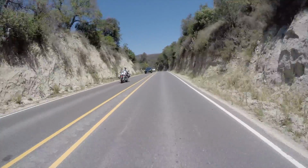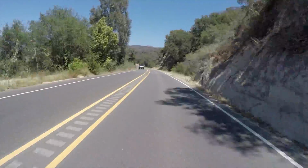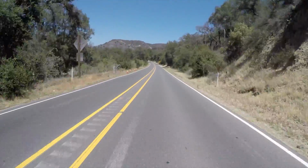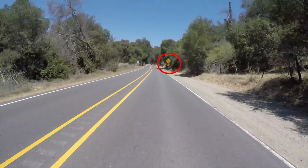In my mind, I'm trying to make sure I've got the kind of space I want to brake hard and come to a stop should I need to. Now we're getting an area where there could be rock slides. 50-mile-an-hour reverse curve here. No passing.